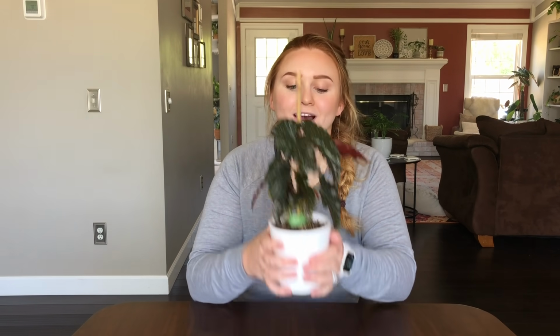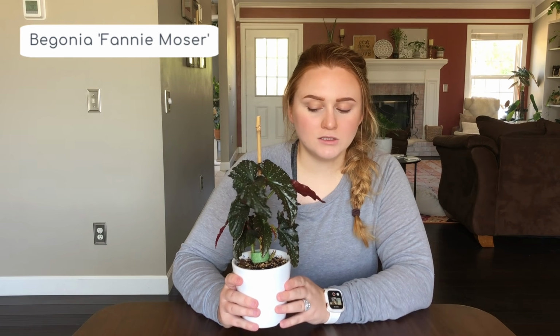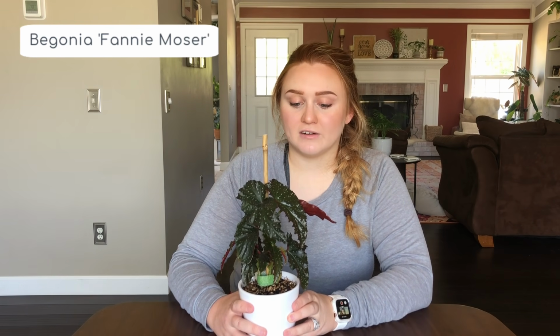So definitely stick around. We got some wish list plants, we got some rare plants, and I am living for it. As usual, we're going to start off with the groups of plants that I have the least of and then move on to the bigger groups at the end. So let's get started. The first group we're going to do is Begonia, and I got this Begonia Fannie Moser, I think it's pronounced. This is very interesting.